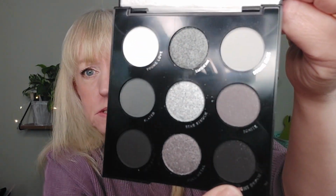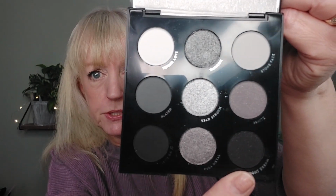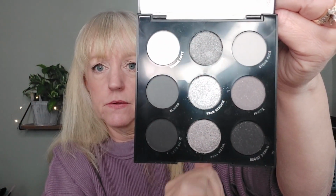This is not probably something I would use every day, but I do think that it's really pretty. It has 4 mattes, the white, the light gray, the medium gray, and the black. 2 with the micro shimmers in it, this medium gray here and the black here. I think if I pull in a little bit, you can see the little micro shimmers. And then the ones down the middle are the shimmers.